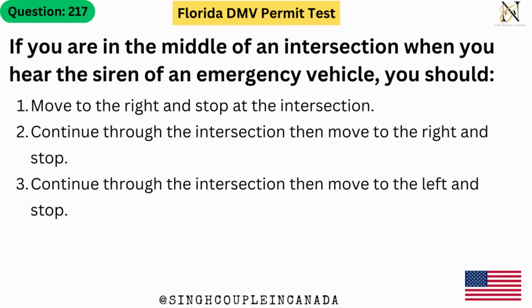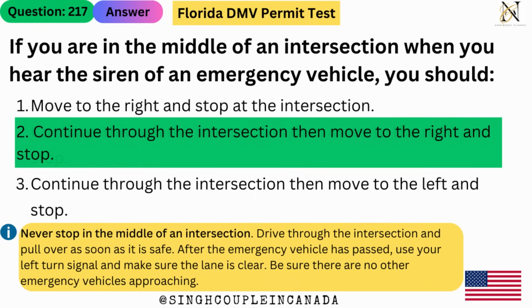If you are in the middle of an intersection when you hear the siren of an emergency vehicle, you should 1. Move to the right and stop at the intersection. 2. Continue through the intersection then move to the right and stop. 3. Continue through the intersection then move to the left and stop. The answer is 2. Continue through the intersection then move to the right and stop.